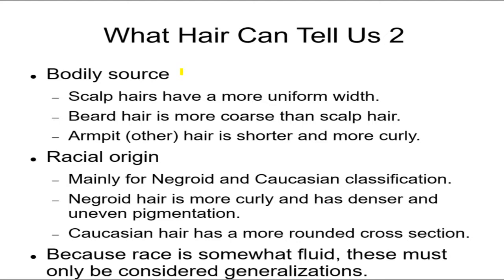Also, the hair can tell us the bodily source. Like scalp, we know the scalp hairs usually have a uniform width. Beard hair is more coarse, it's more thick. Armpit hair is shorter and more curly. And other hair is also shorter and more curly. So if we see, let's say, beard hair, then again, that tells a little bit about the crime. Maybe his beard was yanked. Also, if the person was clean shaven and we see beard hairs, well, that person probably wasn't him.